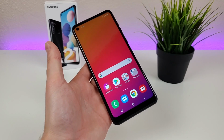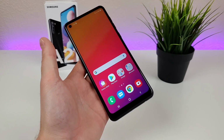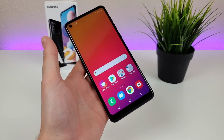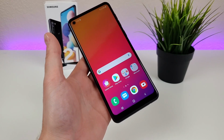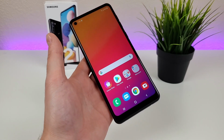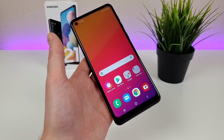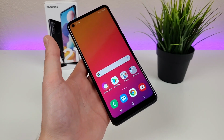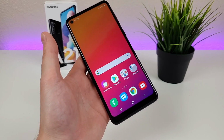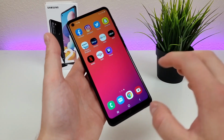Now with the Samsung Galaxy A21, we have 3 gigabytes of RAM and the MediaTek Helio P35 processor. Now it is interesting to see, with this device and other devices that have been launched since then, Samsung has more and more often been including MediaTek processors with their lower end devices. And in general, it's not a terrible thing, but typically those processors aren't anything too special either. But for doing simple tasks like phone calls, browsing the web, occasional social media usage, and text messaging, it will get the job done. But you are going to run into at least some slowdowns here.